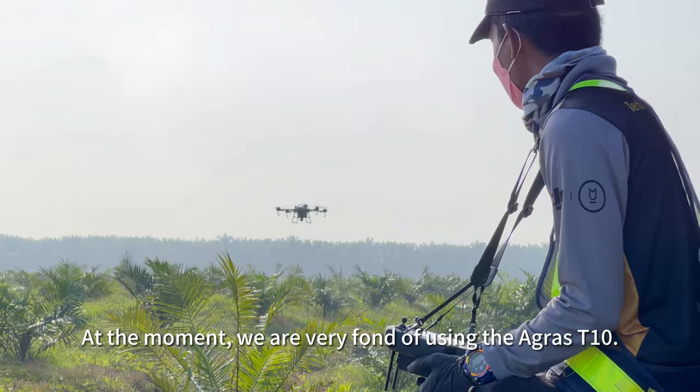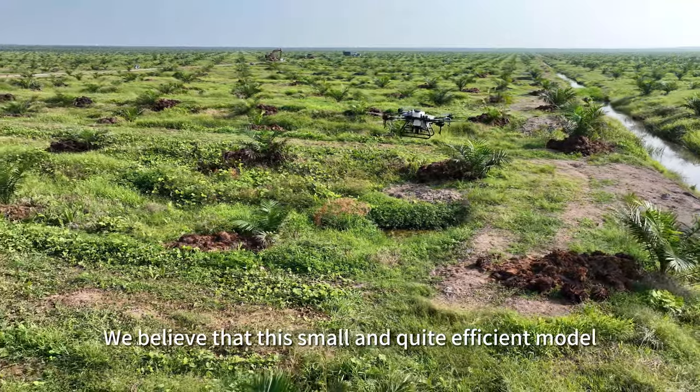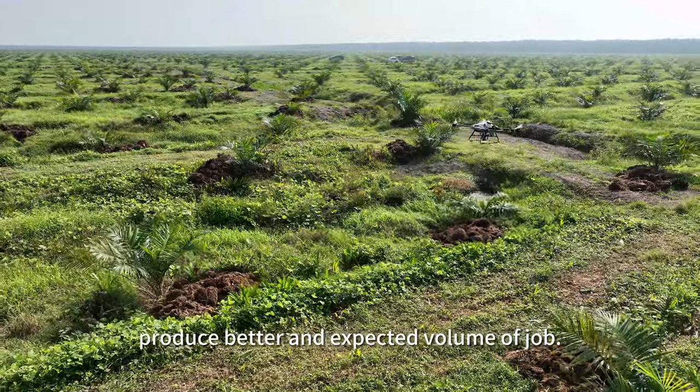At the moment, we are very fond of using the Agras T10. We believe that this small and quite efficient model will be able to produce a better and expected volume of work.